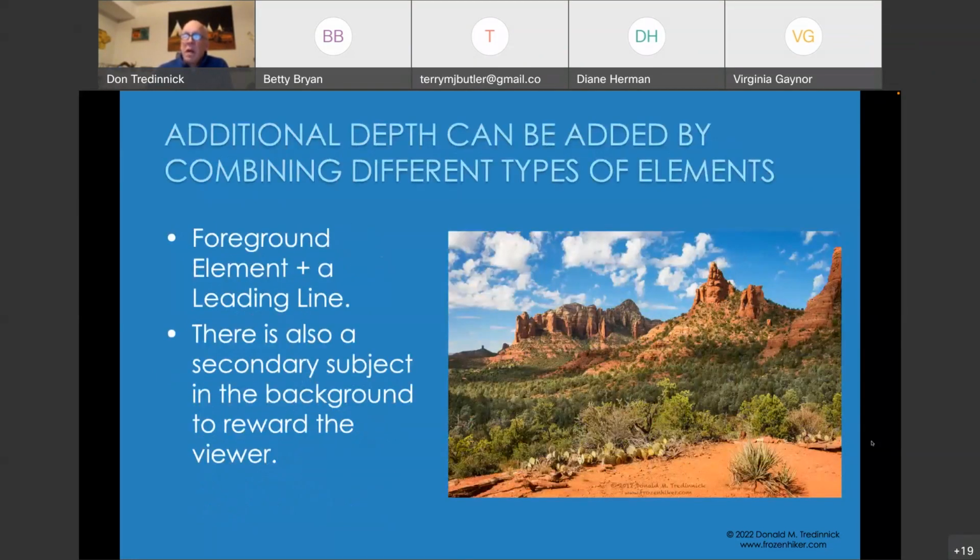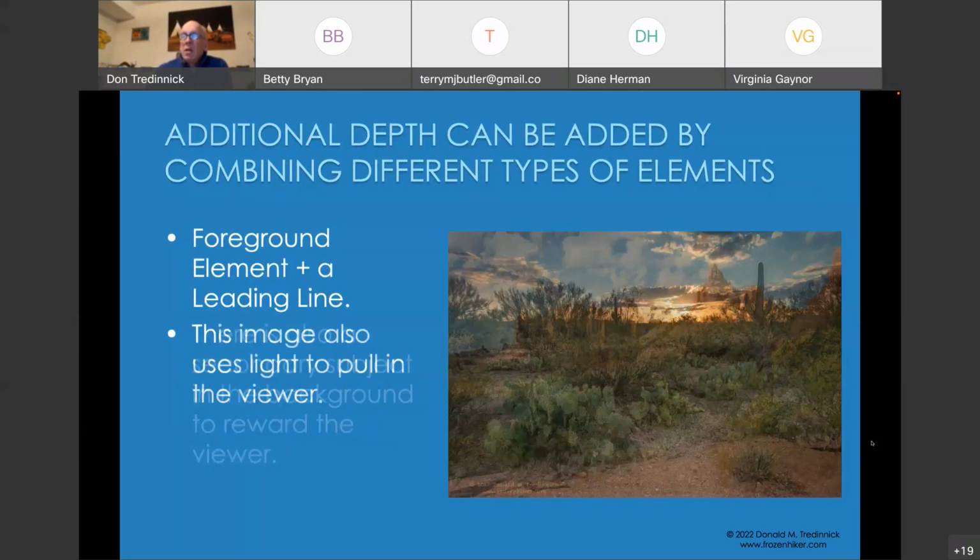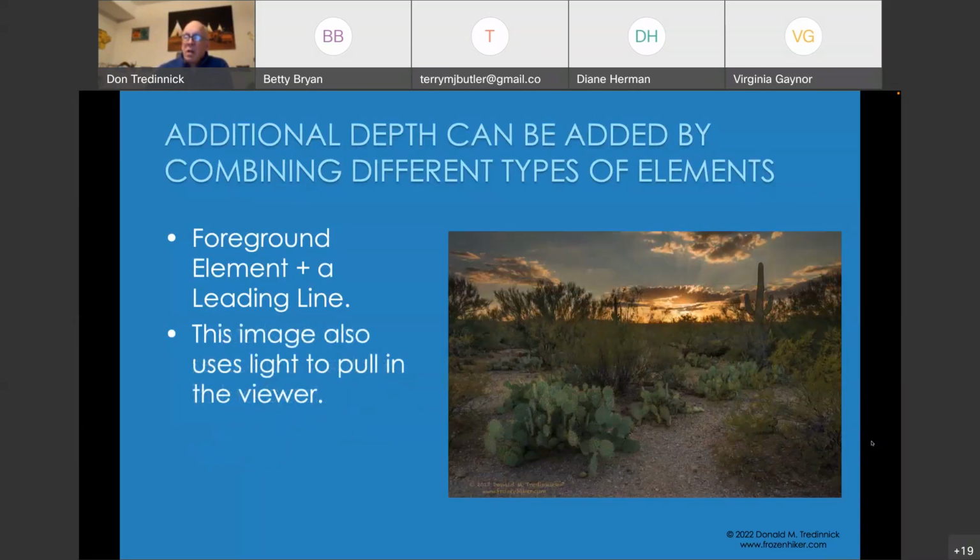And then we can combine things. So having a foreground element and leading lines, in this case, there's also a secondary subject in the background. Not only is there kind of an implied leading line going along the trees, bringing you back, but once you get back there, you also have some additional structures back there as well. And then here's another example where we've got a nice foreground with the cacti. You've got a little bit of a leading line taking you in to the saguaro, along with another set of leading lines from the sunburst or the sun rays, bringing you back to the sunset in the background. So a lot of things just kind of driving you into the image, adding a lot of depth to it.